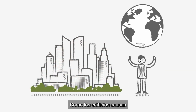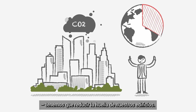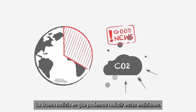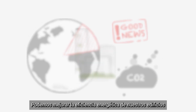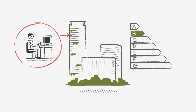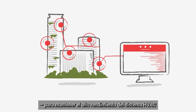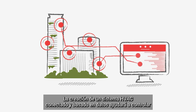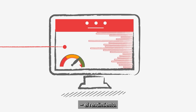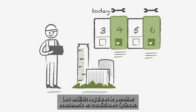As buildings cause about one-third of all global CO2 emissions, we need to reduce the footprint of our buildings. The good news is that we can lower these emissions. We can improve energy efficiency of our buildings and improve indoor comfort. How? By utilizing digital technologies to keep your HVAC system top performing. Creating a data-driven, connected HVAC system will help you monitor the performance. Regular analysis allows you to maintain it in peak condition.